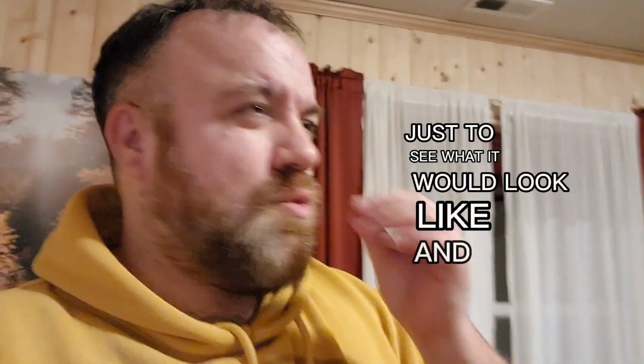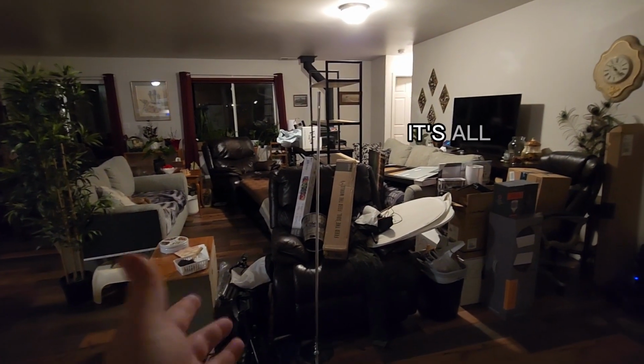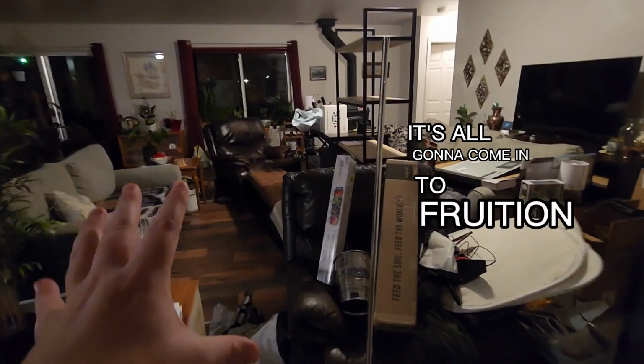I virtually staged, as in I changed the color of my walls with Photoshop and everything just to see what it would look like, and so crisp. For right now, everything is in limbo. It's all going to come into fruition soon.